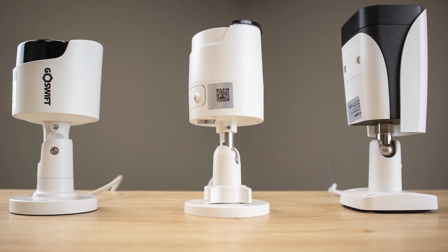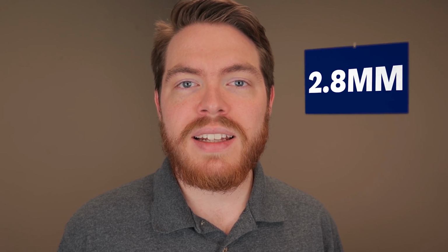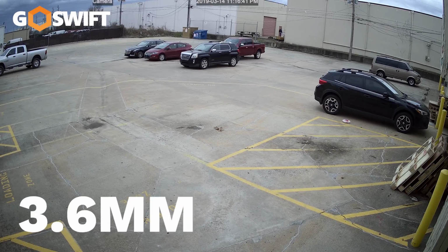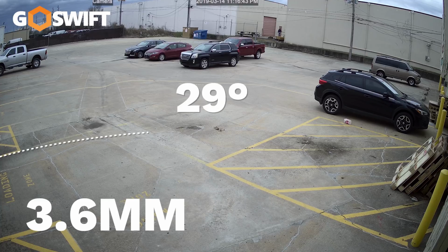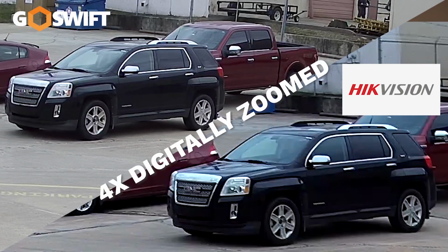Now, let's check out these lenses. Hikvision and Dahua do come in a variety of lenses, but they both jump from 2.8mm lenses, which are super zoomed out, super wide lenses, up to 4mm lenses, which are quite a bit more zoomed in, quite a bit narrower. Our GoSwift Bullet here is unique in that it has a 3.6mm lens. At an 85-degree field of view, it's nice and wide, plus 3.6mm isn't zoomed out too much, it's not zoomed in too much. It really is at a good sweet spot when it comes to focal length.